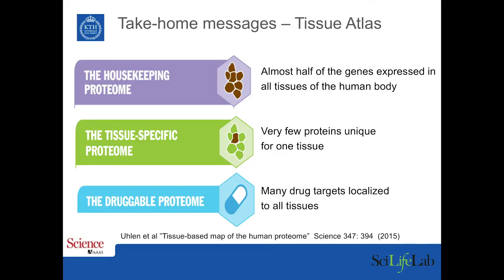Okay, but the take-home message, to summarize this very shortly, is that almost half of all the genes were expressed in all tissues. We didn't believe that. And very few proteins are unique to one tissue or cell type. And many drug targets are localized to all tissues. And this last one tells us there is a real challenge, even if we know what genes, proteins are screwed up for a specific disease, to get a good treatment for that.